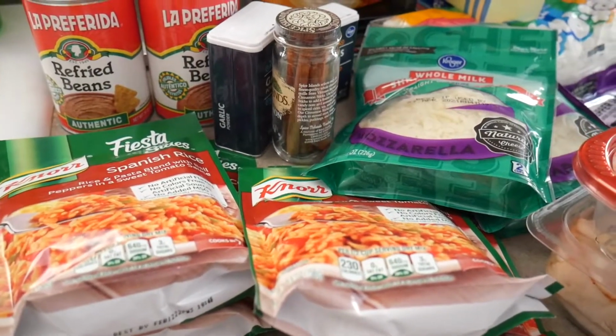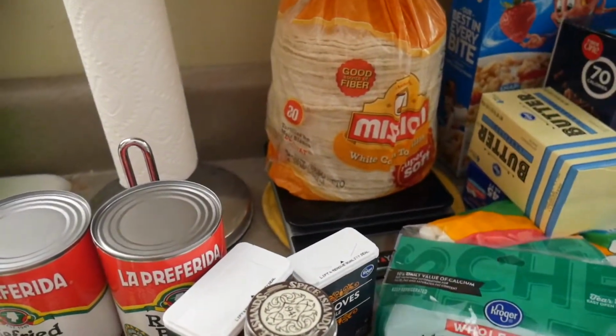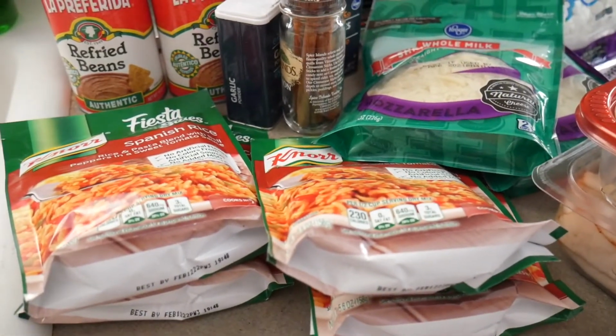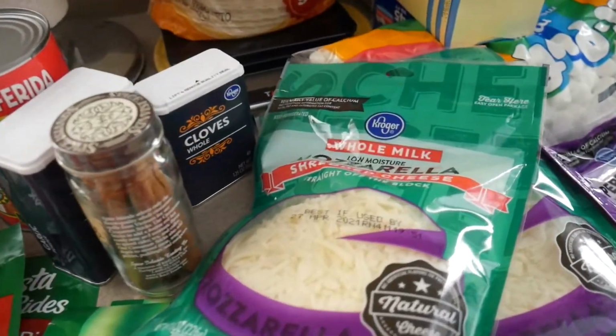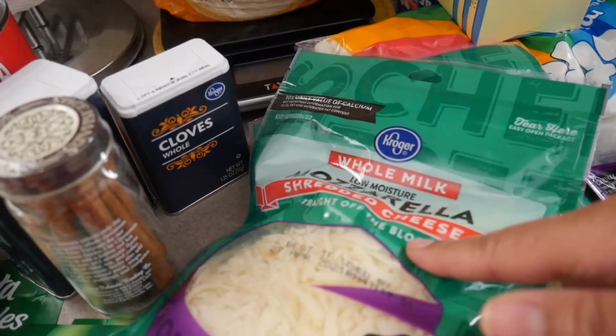Alright, so here is a very quick grocery haul. I've got refried beans, some seasonings, some corn tortillas, some Spanish rice, and I'm going to use those for dinner tonight. I am going to try to make birria tacos. And then I also got mozzarella for the tacos tonight because I couldn't find Oaxaca, and this is supposed to be like the closest thing to it.